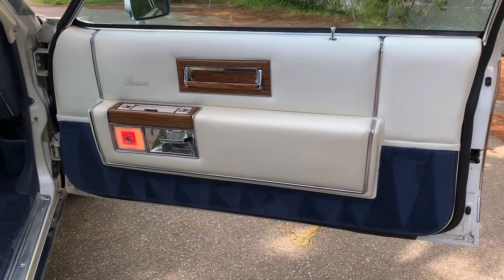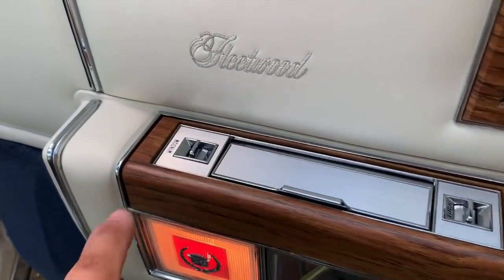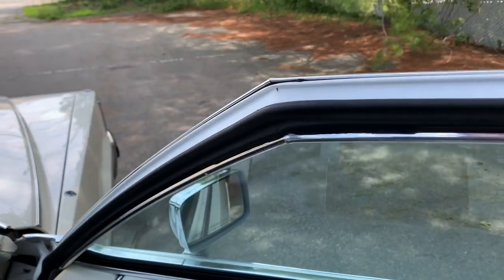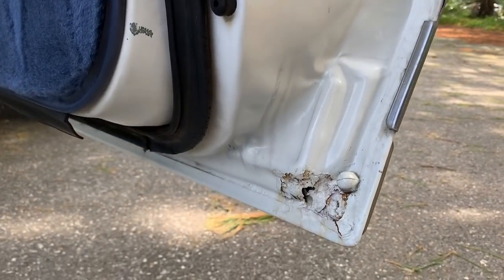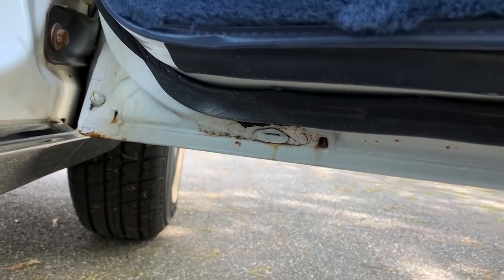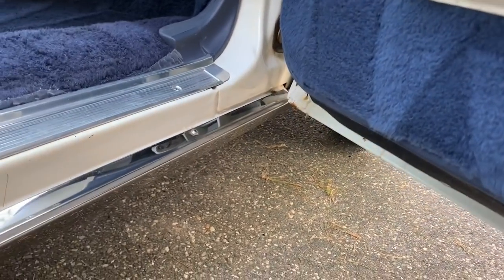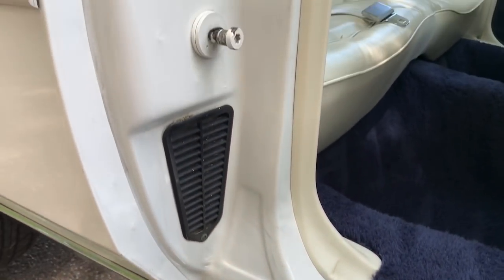See here that beautiful blue and white combination. And the door panels, the armrests, crack free. Window switches, your door locks, ashtray. All the gaskets are in nice shape. This door has the same rust on the bottom as the driver's side did. You can see here a spot of rust through. Looks like some right there. And a little bit inside the jam, but nothing crazy. Nothing that we wouldn't expect on a car of this age from this area, but it's not a Florida car, we'll say.